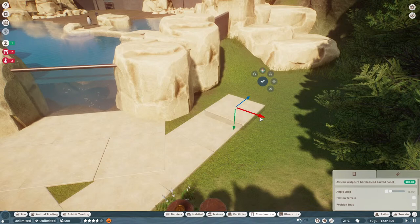I don't know if that upper viewing deck will work, but we may give it a try later.